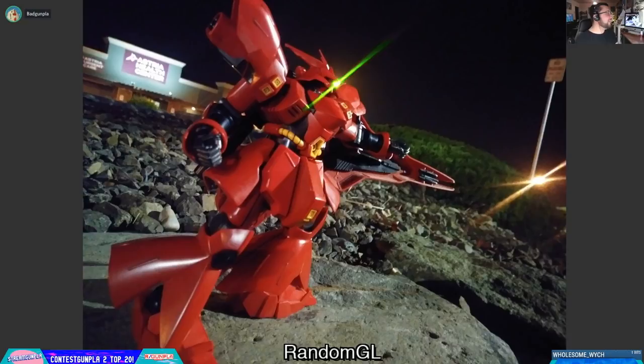But I like the idea of the lens flare. I think it's a little strong. I think there's a little too much, but I do really like the lighting here. We're again using artificial lighting on this one, probably like a street lamp or something like that that's shining in from the top right of this photo.